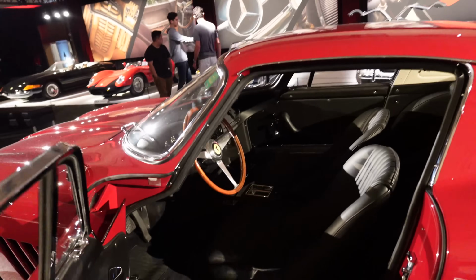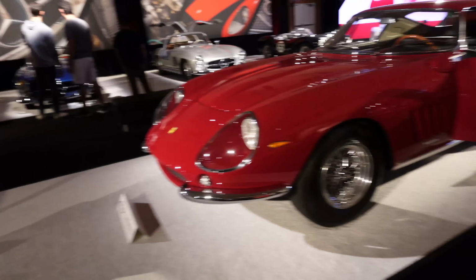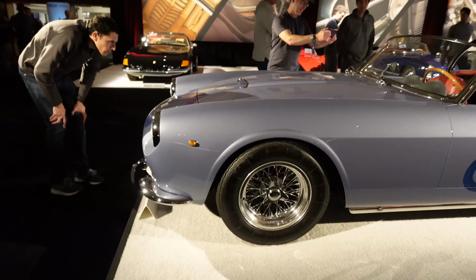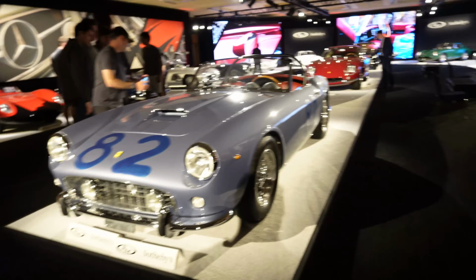Getting to take a peek at the interior. This thing is absolutely spectacular. And then we've got a 250 short wheelbase, estimated upwards of $11 million. It's pretty cool to see it in the silverish blue color instead of red like every other Ferrari.